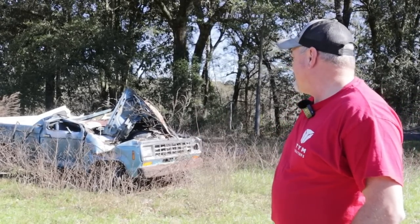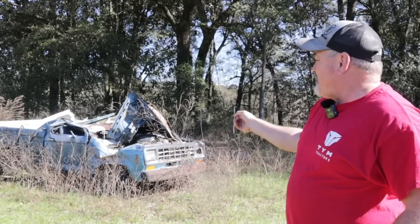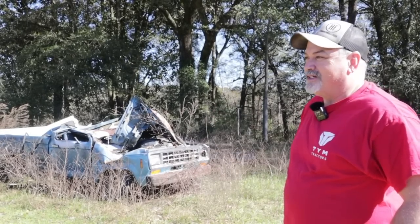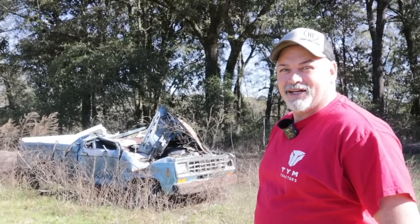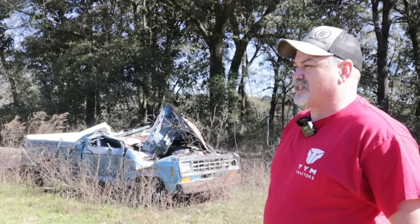People are giving us a hard time about, oh, I could have used that. That Ford Ranger sat for sale for like 2.5 years, and no one bought it. It's kind of funny how everybody says, I could have used the hood off of it, I could have used the engine out of it. Well, people had 2.5 years to buy it. I don't remember how long it was up for sale, but it was pretty funny.